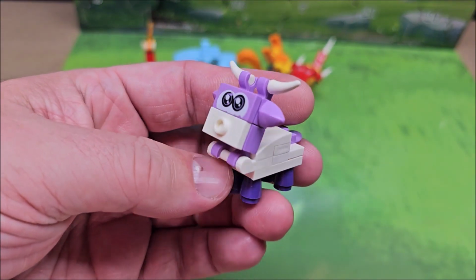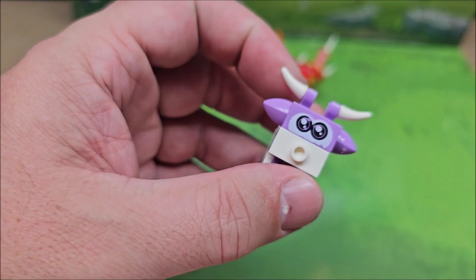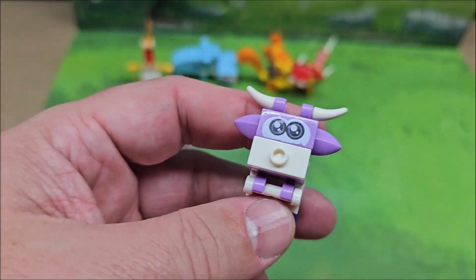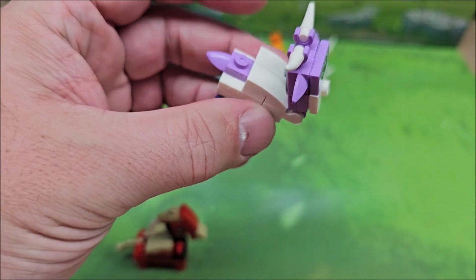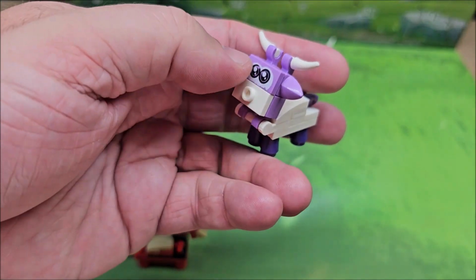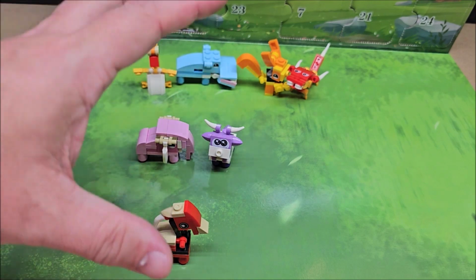Now, this is supposed to be a sheep as well. There's two sheep in this bunch. It has horns. It has two little ears. I imagine this was supposed to be a cow, but they marked it as a sheep. It has purple feet, so coloring wise is a little bit different, and it has like a lavender, violet, purple there, and it's an okay one, so I'm gonna put it in the okay pile, not the fantastic one.